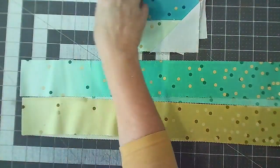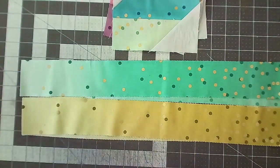Just trying to find, oh, there you go. Is there not like an orange? Yeah, I haven't used this orangey one. They would work well together.